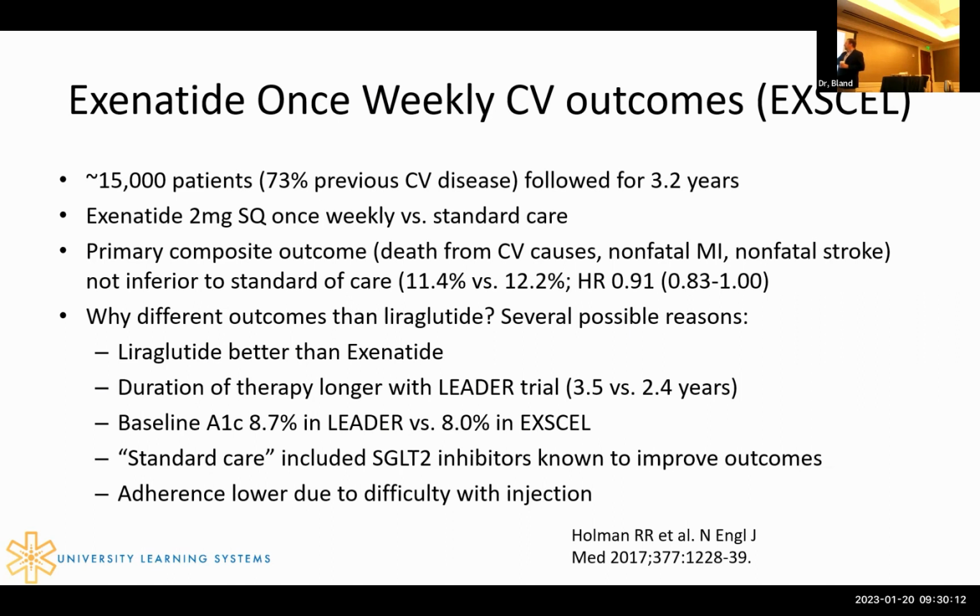The way you know this is if your confidence interval, your hazard ratio includes one, the number 1.0, it's not significant. It was close. Okay. So it was a trend there, but I mean, you're talking about 15,000 patients. It should have worked. Okay.